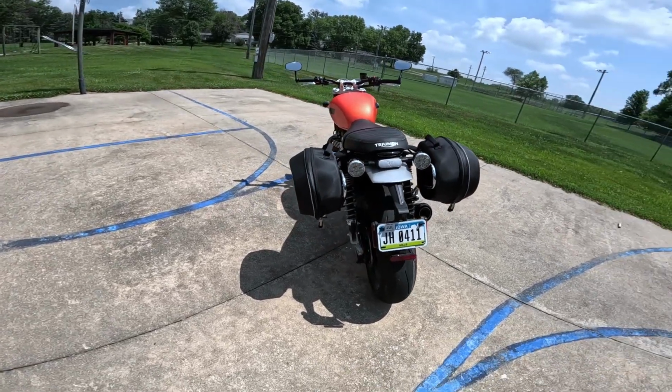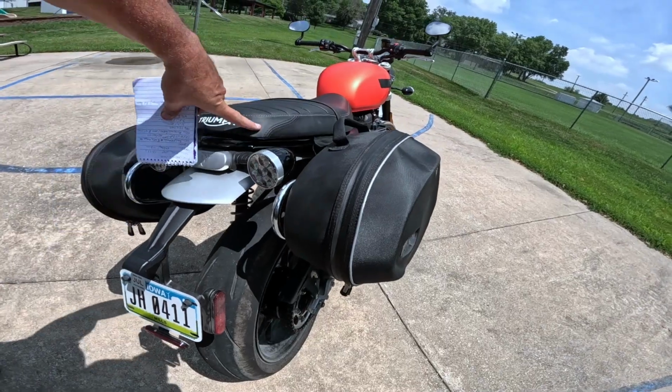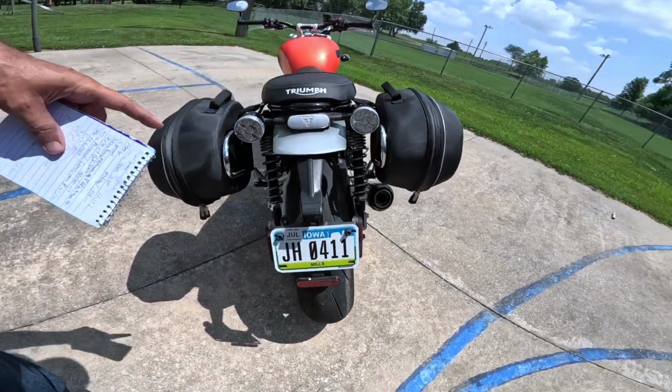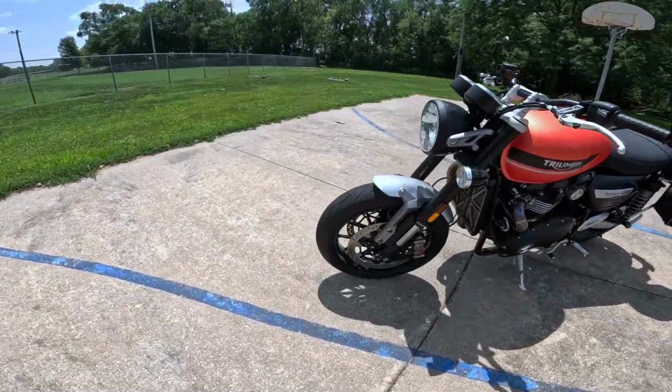And look at that back end. LED turn signals and taillights, all incorporated. That little shorty fender, I just love the way this looks. That flat looking seat, just a beautiful thing. I don't think it needs a tail tidy. I think it is absolutely beautiful the way it is. So let's take a look at the details.